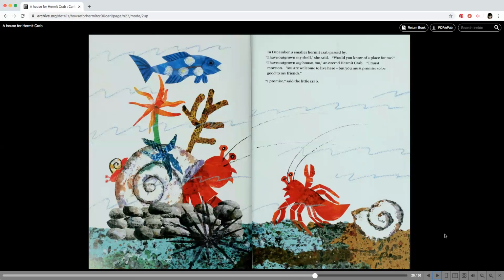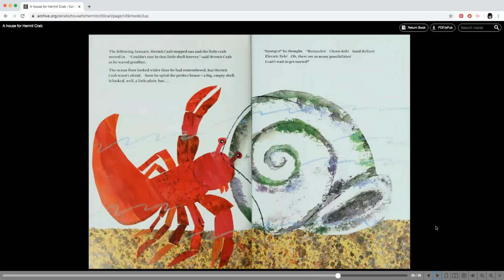In December, a smaller hermit crab passed by. "I have outgrown my shell," she said. "Would you know of a place for me?" "I have outgrown my house too," answered Hermit Crab. "I must move on. You are welcome to live here, but you must promise to be good to my friends." "I promise," said the little crab. The following January, Hermit Crab stepped out and the little crab moved in.